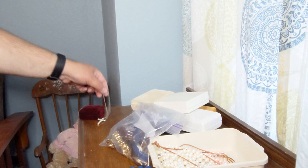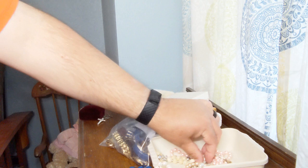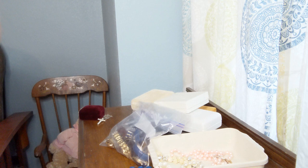Some sort of leather necklace. These look like all plastic beads. Nothing fancy in there. Although this one has a nice clasp, and that's pretty heavy. Don't think that one's marked, but it's much heavier than the others. Yep, definitely older, but fake pearls.